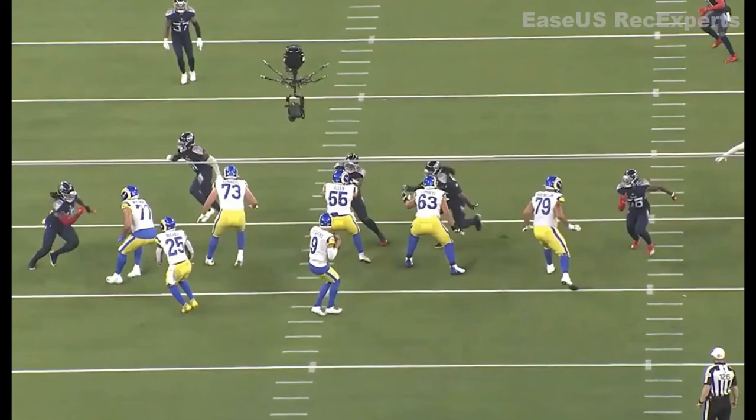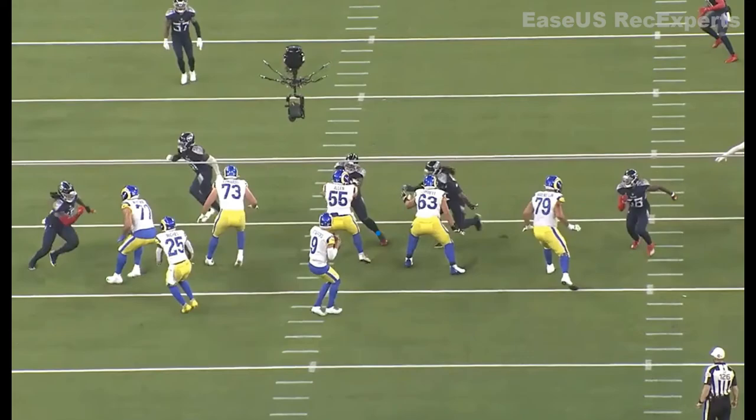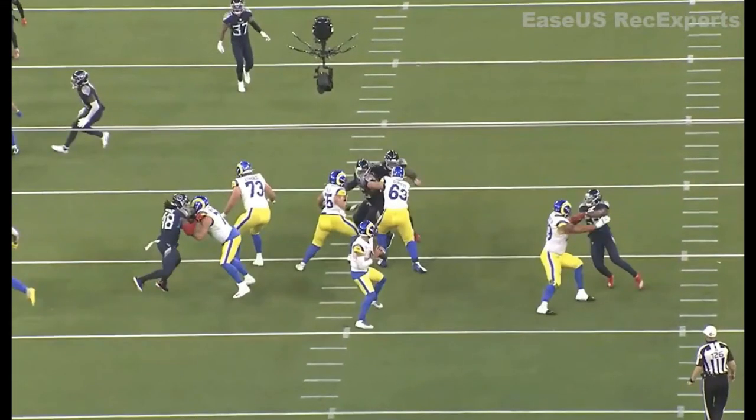Just Havenstein just gets beat, flat out beat. Brian Allen gets pushed around, and everybody just gets manhandled up front from the Rams offensive side of things and just collapses the pocket. This whole area just gets smaller, smaller, smaller, and then boom, that's how you get the sack. Bullseye, right? And there's just no time.